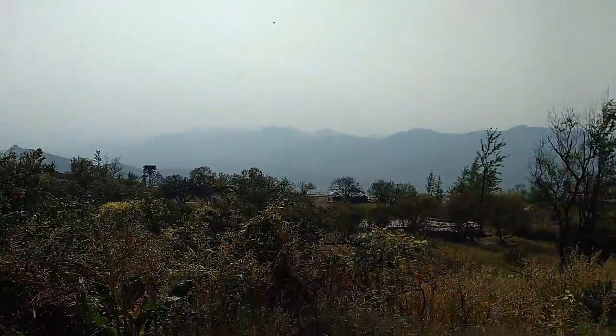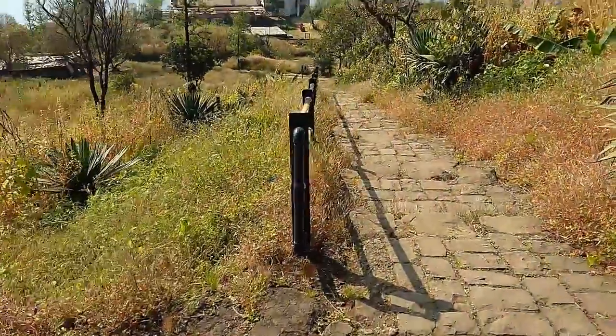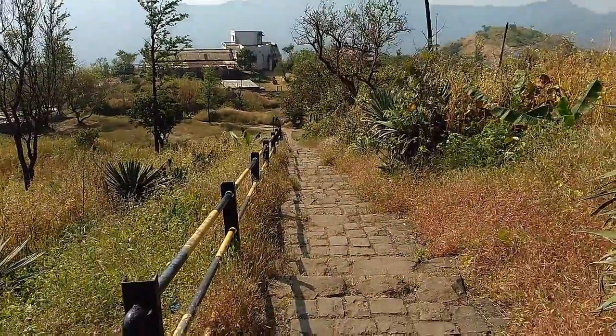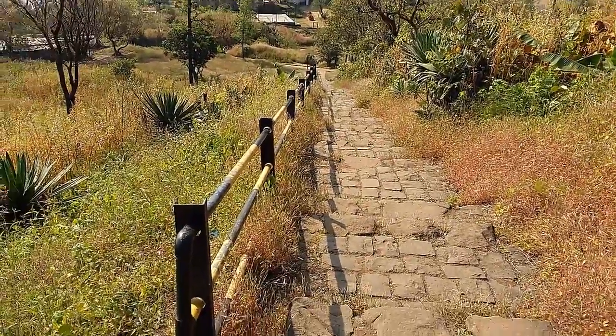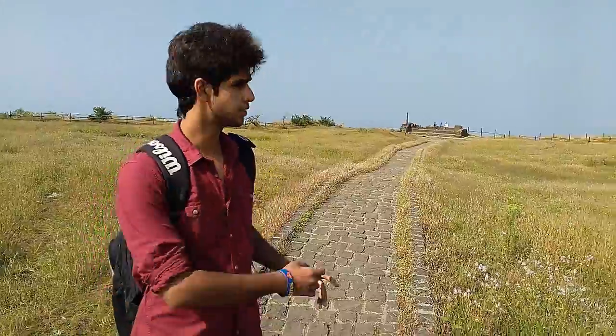I'm a bit tired because we've had to climb so many steps and the steps are too big. So now I know the reason why these people from the past were so healthy and very, very effective. So this is about it. Through all the important places from Sinhagad, this I would suggest would be the last place for someone to come and relax.